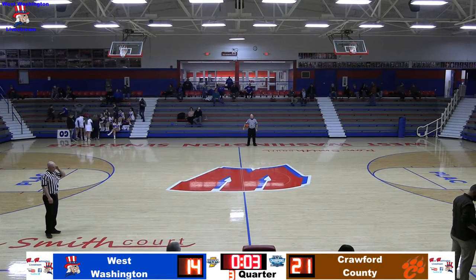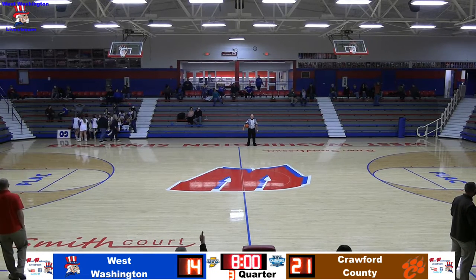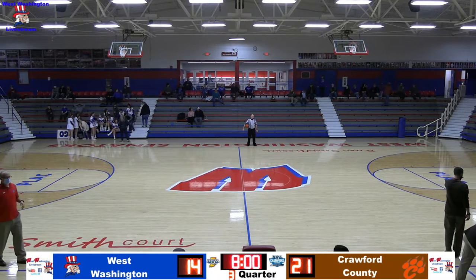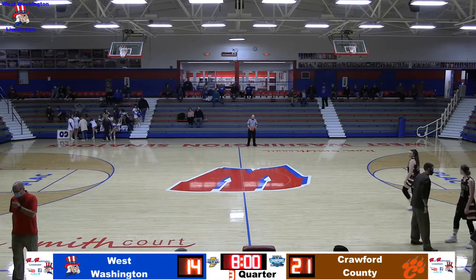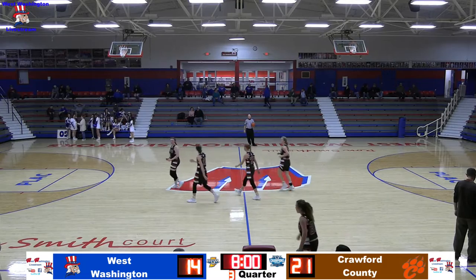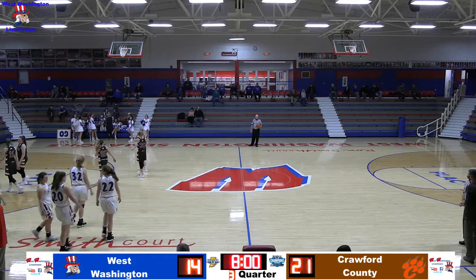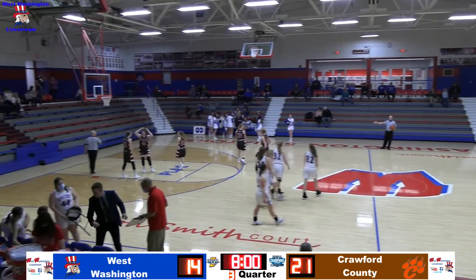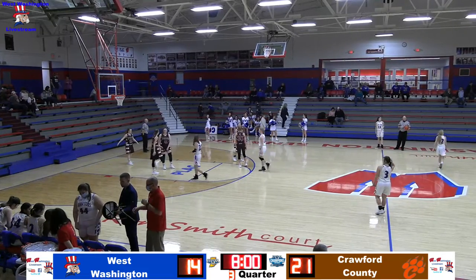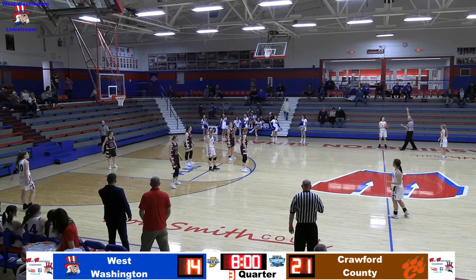And we're back. Here we've got the third quarter about to get ready to roll. Lady Senators trail here 14-21 to the Lady Wolf Pack from Crawford County. So Titan, what do you think these Lady Senators need to do to get ahead here? They need to pick it up on offense and get some better looks, and defensively force turnovers to try to get down, get fast break points before the Lady Wolf Pack can set up their zone. Well, and the best offense can often be a good defense. Those turnovers will certainly help if they can force them.